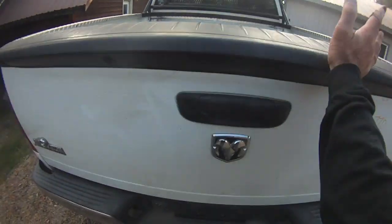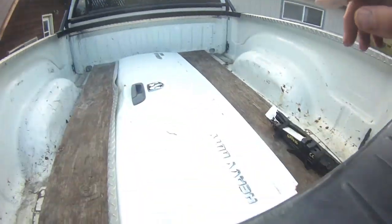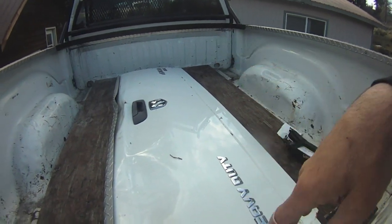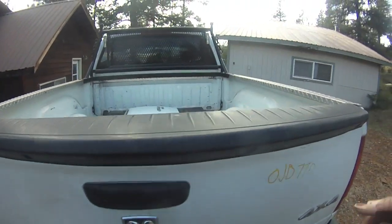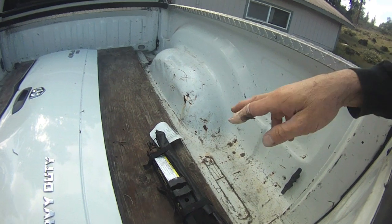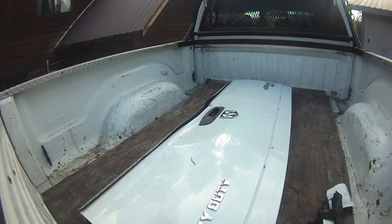Yes. This one says Bighorn. My old one said heavy duty. I don't know what I'm going to keep. I'll probably pull all the badges off this thing, saw it into 3 pieces and recycle it. I need to do some sort of bed liner. It's not rusty, which is nice. I mean, there's a little surface rust, but I'm going to do some kind of Herculiner or something in here. I'm not quite sure what.